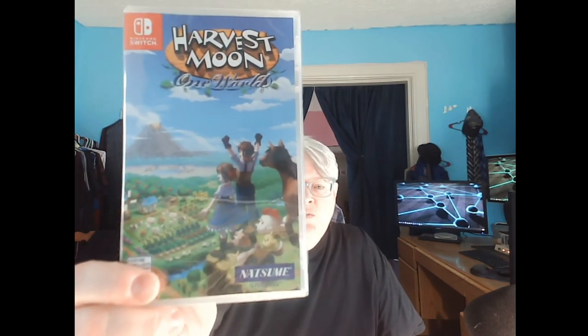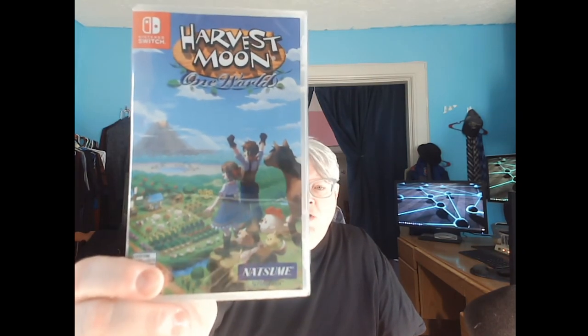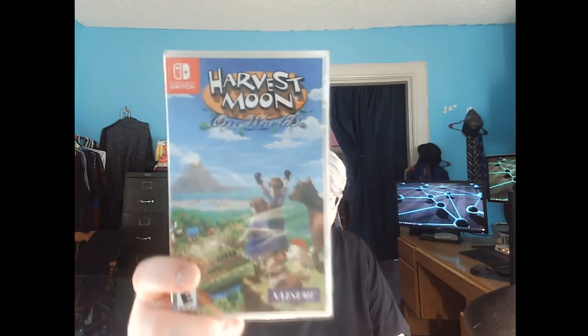And I had no idea that this was already going to be out, but Paul bought me this Harvest Moon One World. I absolutely love my farming games, and this was $49.99. Absolutely love this. I cannot wait. I had no idea this was going to be out already, so I'm really looking forward to starting that game.